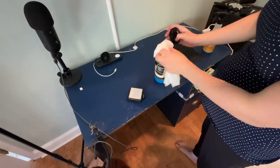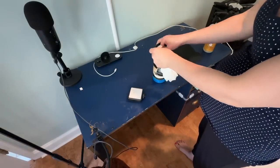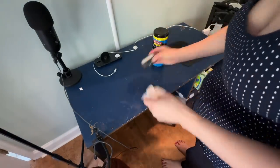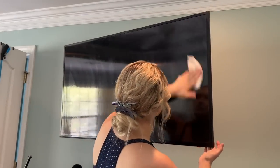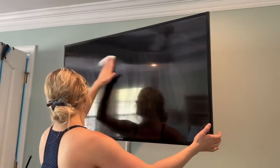I always try to use electronic wipes on any of my electronics, especially my computer and the TV here. So I get them either from the dollar store, or this time I got them from Amazon for like $5.